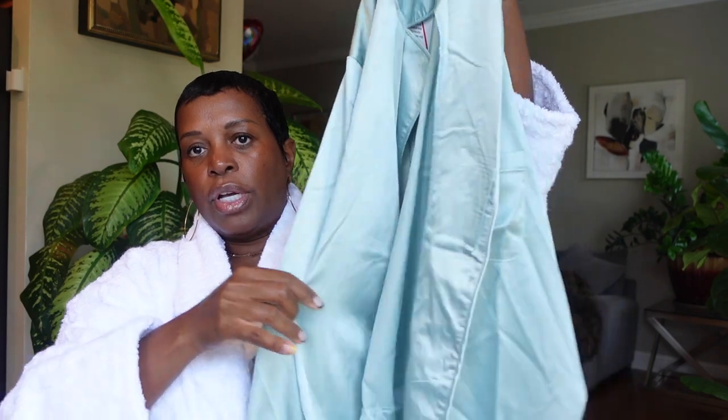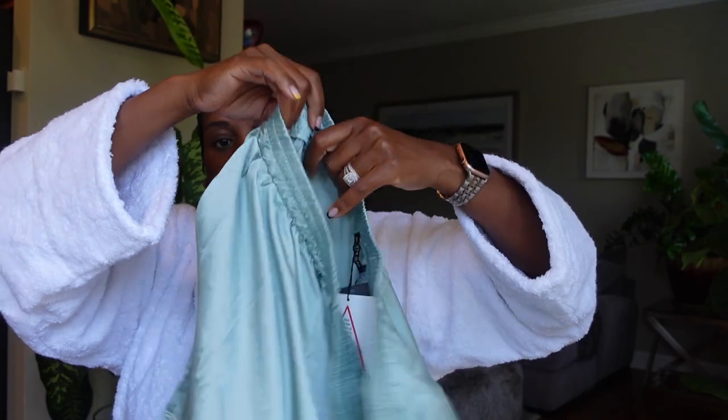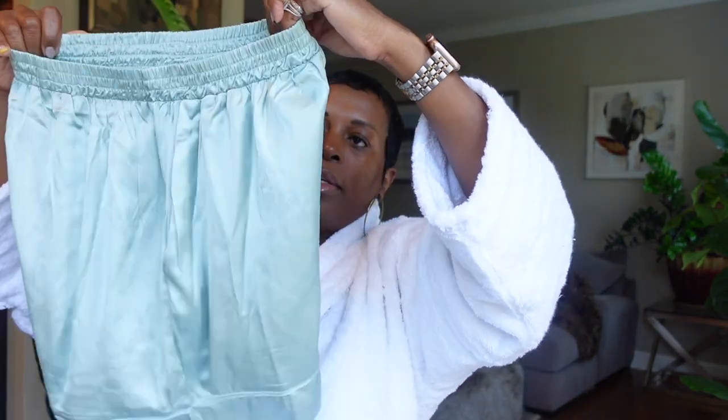Nice shirt, button down. And guys, it is so comfortable. And here you just have the regular shorts. And the shorts, guys, have pockets, which for me, again, is a win-win. Love pajamas, loungewear, and anything with pockets. So love that. And that set, guys, was, I believe, $39.